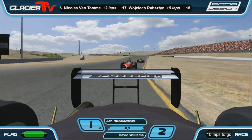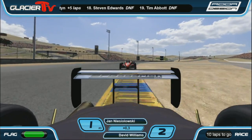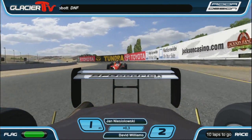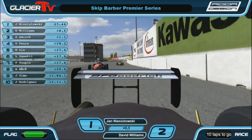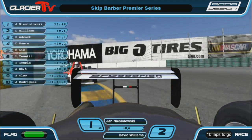Just to update you, we have our second official retirement of the day. That is the number 15 machine of Christopher Bull, just coming up the hill through turn 1 into turn 2, losing the rear end of the car, spearing him off the racetrack. His day is done, but this top 3 battle is severely hotting itself up.